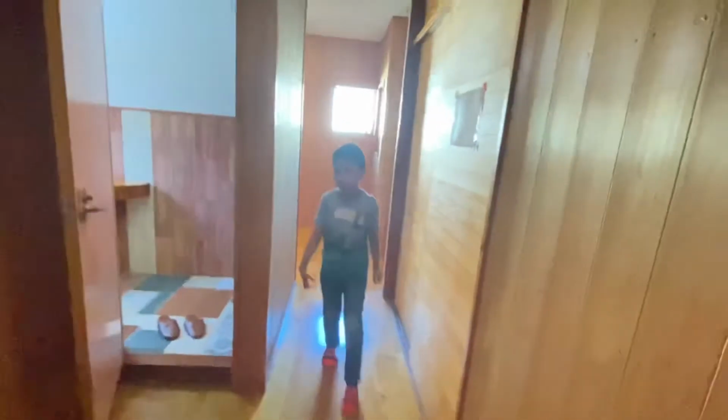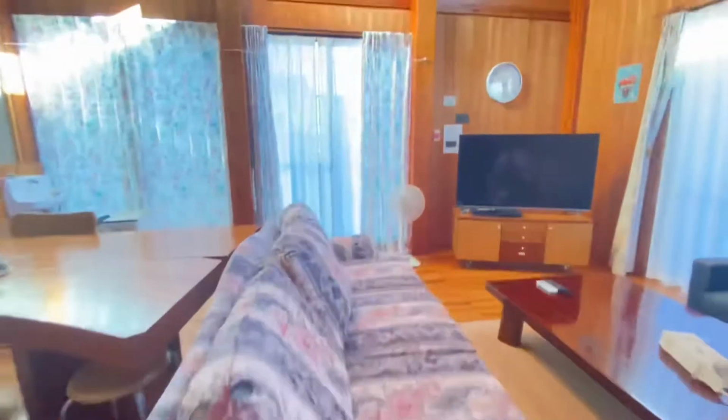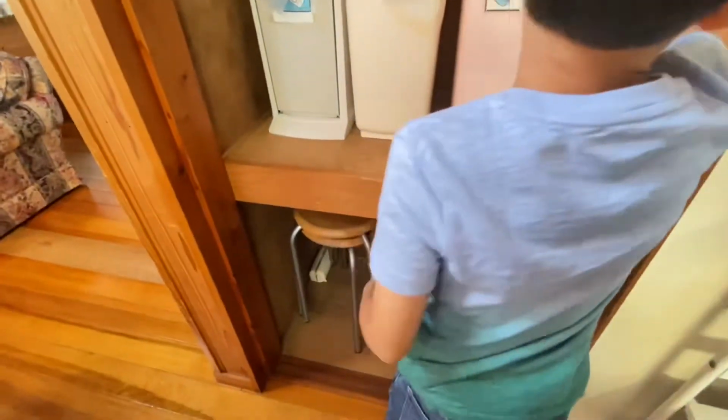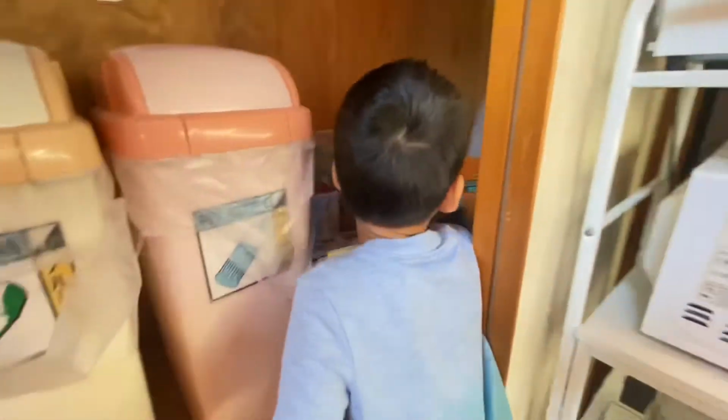Oh, this is the entrance. Back to the entrance. Okay, guys, I'm gonna go to the botanical garden to see the plants and something else. Toys! There are toys here.